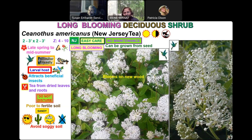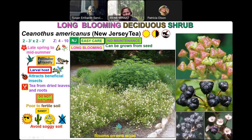So please, if you can, grow this plant. This is what the blooms look like at the end of each stem. These are the buds. I love buds too. I think they look beautiful, not just when they open up. And this is what it looks like in the garden. You can tell it's very floriferous, lots and lots of blooms. And after it's done, look at these cool seed pods. They're triangular, and then they turn black and dry up.